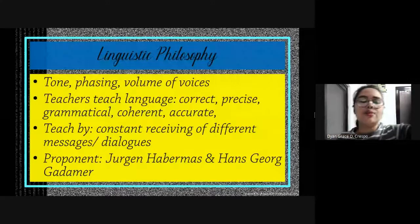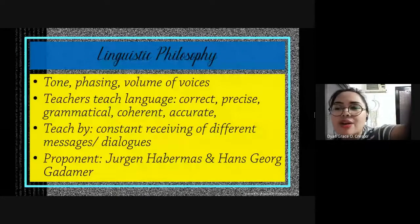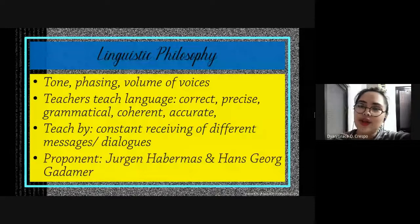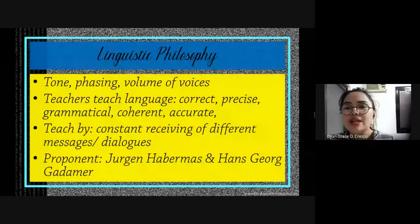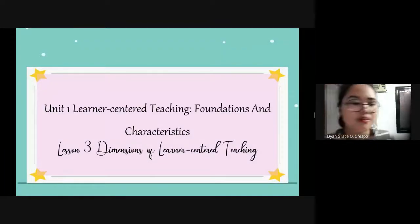So the teacher will have a constant receiving of different messages and dialogues. So magkakaroon kayo ng conversation, ganun, to teach language correctly, precisely, grammatically correct, coherent, and accurate. So yun yun. The proponent of this one is Jürgen Habermas. Okay? So let's have Lesson 3 before our last participation.